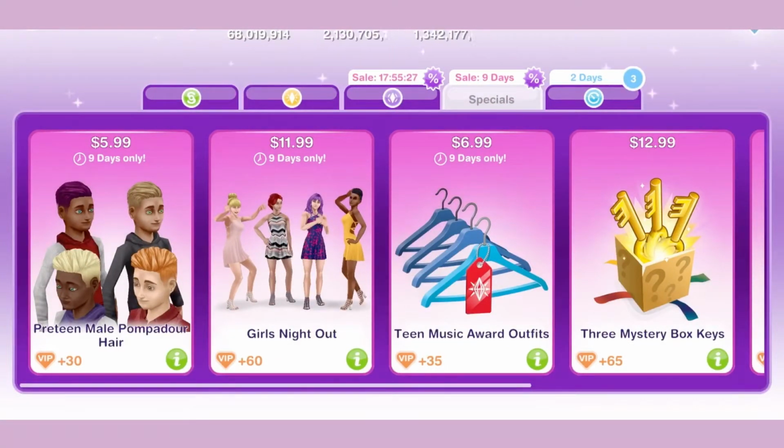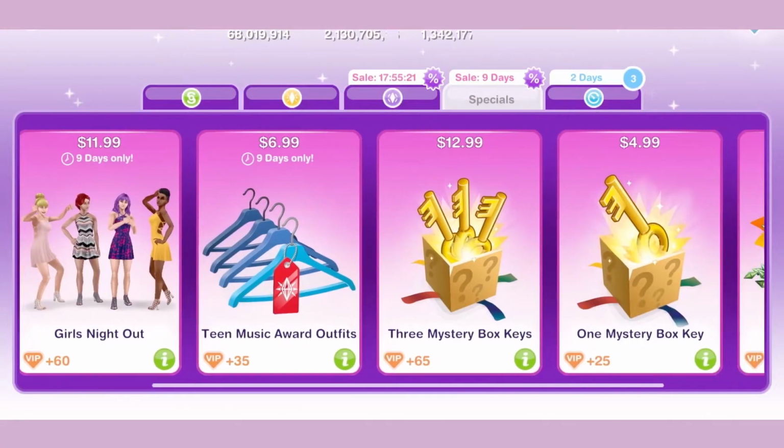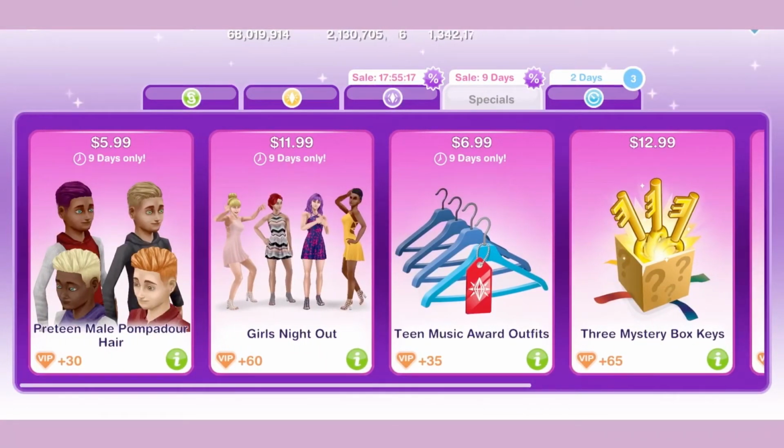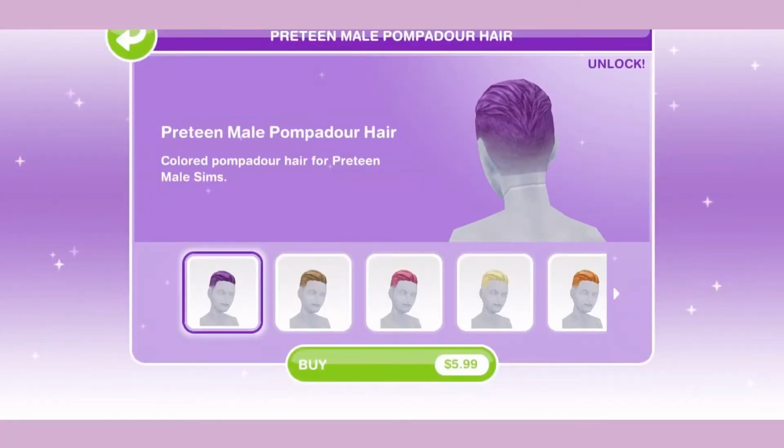Once again, I'm doing a quick run-through of the most updated online packs that are actually available right now. So these are the ones available as of February 1st, 2021.